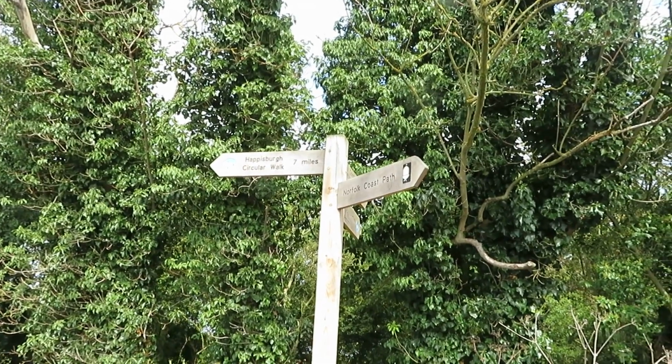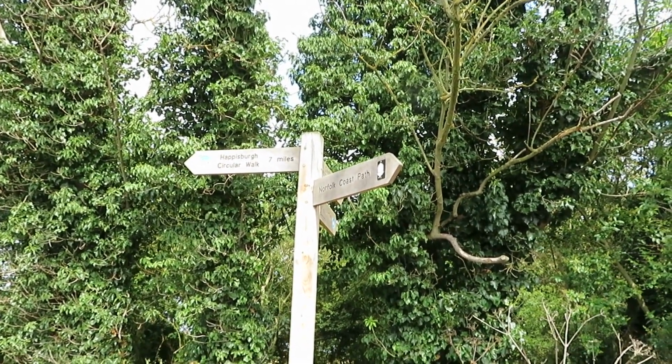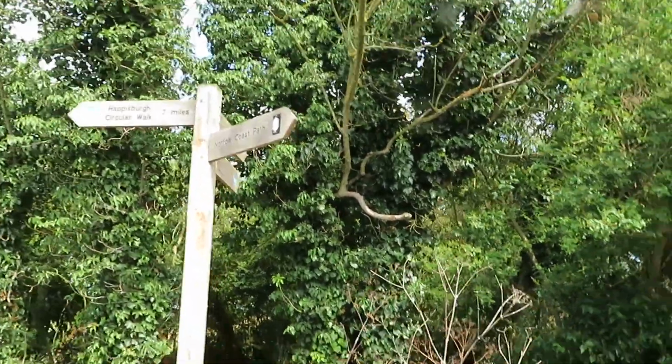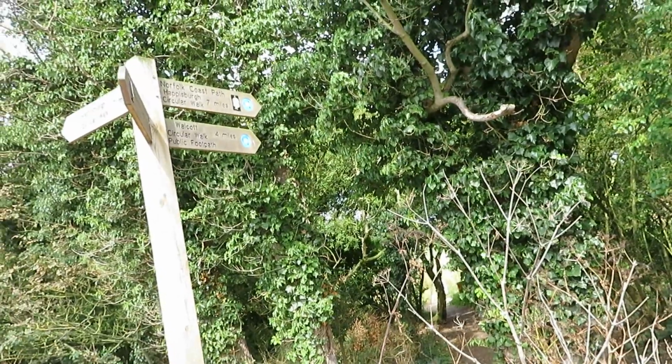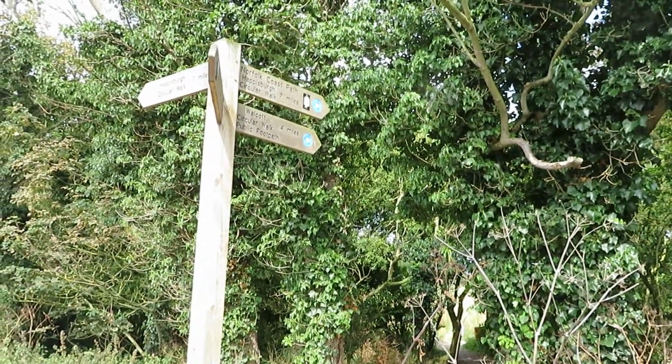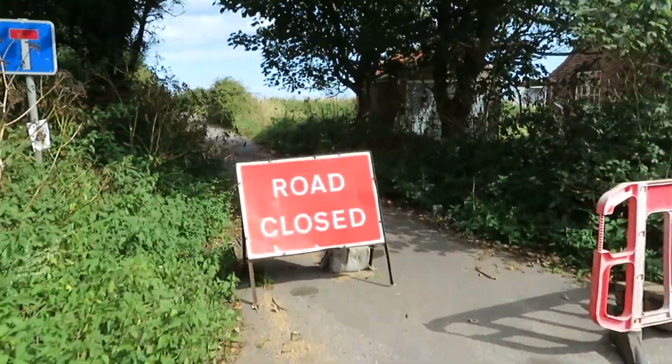Very detailed signpost here. Happisburgh Borough, 7 miles circular walk, but we've got Norfolk Coast Path on the way I've just come, and we've got Norfolk Coast Path and the circular walk, but the coast path goes down here. Road closed, but not to walkers.